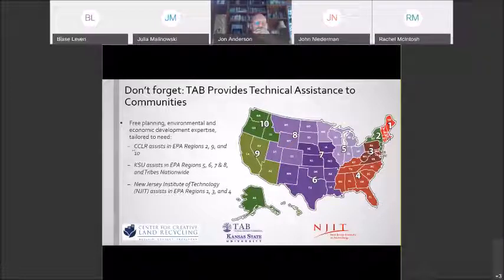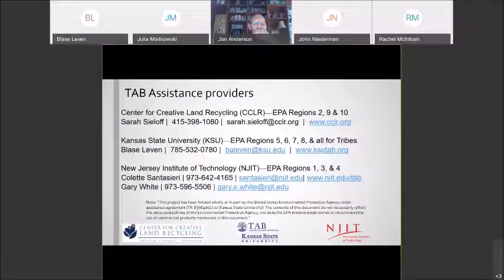Another organization called the Center for Creative Land Recycling on the West Coast, and one of the East Coast states help in those areas. And then New Jersey Institute of Technology provides assistance in states on the East Coast. Here's some contact information for each of them. I'm in the middle, but again, Sarah Seeloff and Gary White, Let Santasiere are good points of contact.